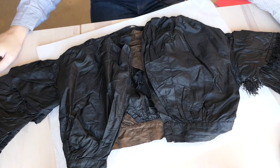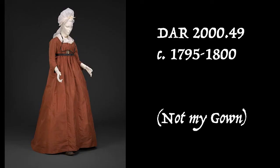To me, this probably says that this was renovated from an earlier style. I've made a 1790s gown, and I can say that I have put those little pleats at the top of the shoulder on the front. It would be very possible that this piece was, in fact, altered from a 1790s gown.